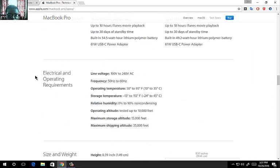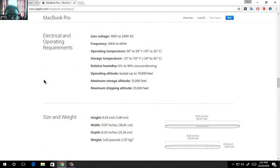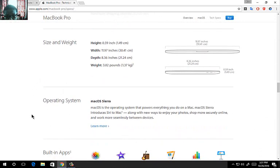I'm not really going to go into the operating requirements, but operating temperature should be at least 50 to 95 degrees Fahrenheit. So this MacBook is not gonna enjoy the heat. No. And it runs macOS Sierra, and it has 0.9 inch in height, a width of 11.97 inches, a depth of 8.3 inches, and it weighs 3.2 pounds.